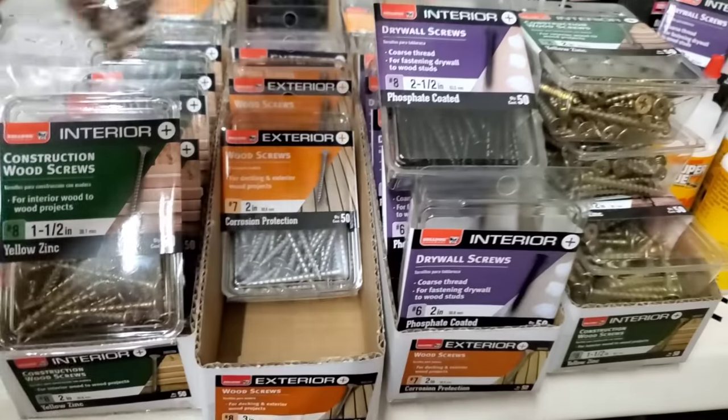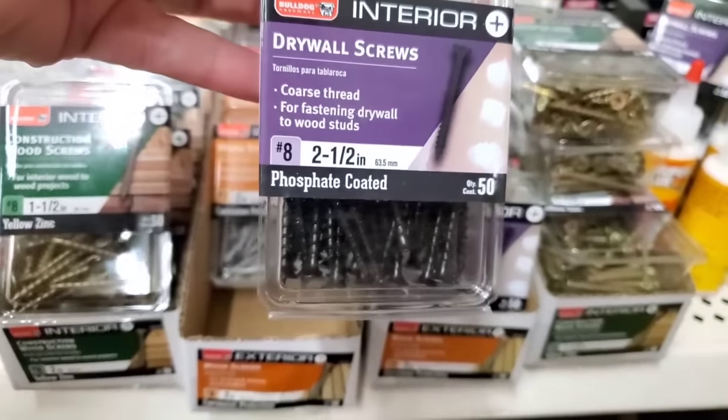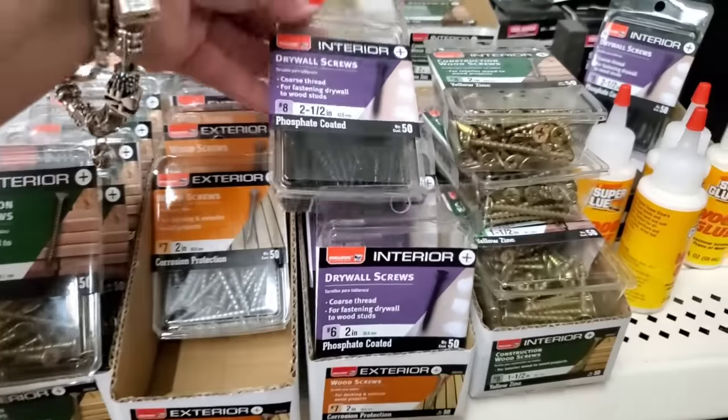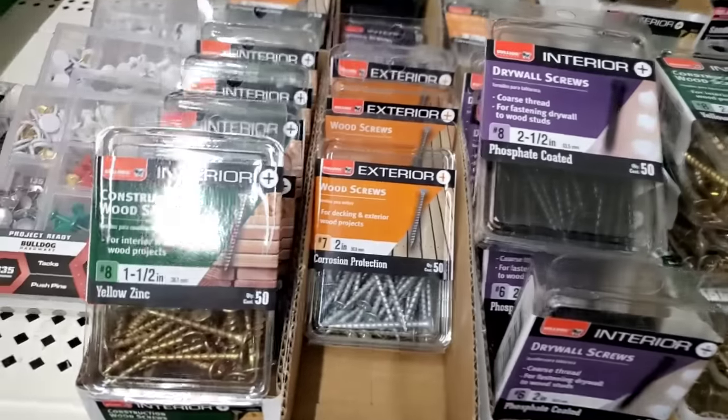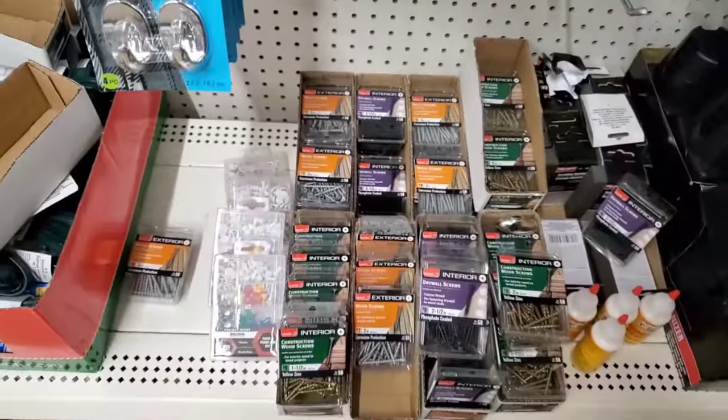2-inch, number 7. Then we have drywall screws by Bulldog. They are phosphate coated, quantity of 50 again, 2.5-inch, number 8. And to get all of this awesomeness for a buck and a quarter, if you're in construction, stock up now.